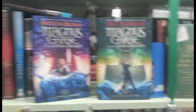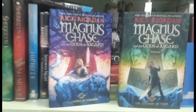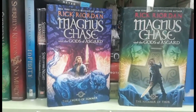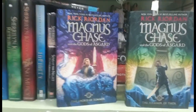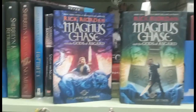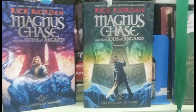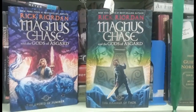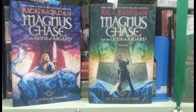So we may go to the first book that I have, Magnus Chase and the Gods of Asgard, The Sword of Summer. And second is Magnus Chase and the Gods of Asgard, The Hammer of Thor.